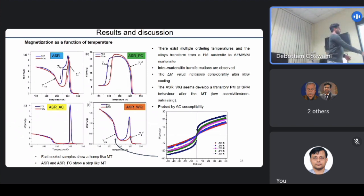To see this, we have performed M-H loops in the temperature range of 200 to around 300 Kelvin for the water quenched sample. We see that the loops in this region are not saturating and have a very low value of coercivity. These are not very similar to what we see for ferromagnetic samples, and we can say that there is some transitory paramagnetic or superparamagnetic behavior after the martensitic transformation, but that has to be probed or determined by AC susceptibility studies.